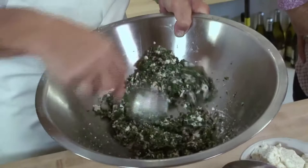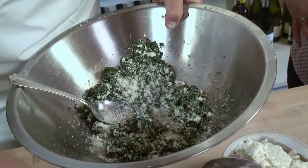Now, a little more Parmigiano for sure, a little more salt. Keep the filling fairly dry. Eccoli. Okay, looks great. Can I taste it? Prego. Tell me if you need some more salt or something. Nope, perfetto. Just like that. Got enough salt from the cheese, good.